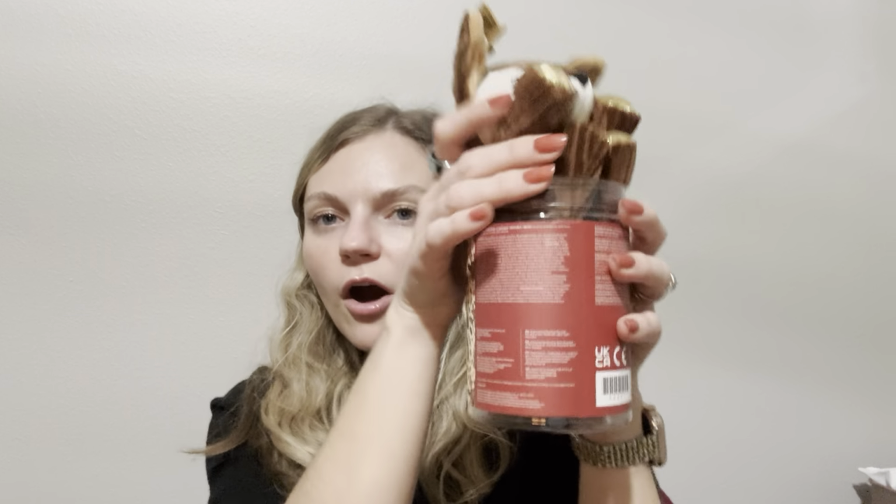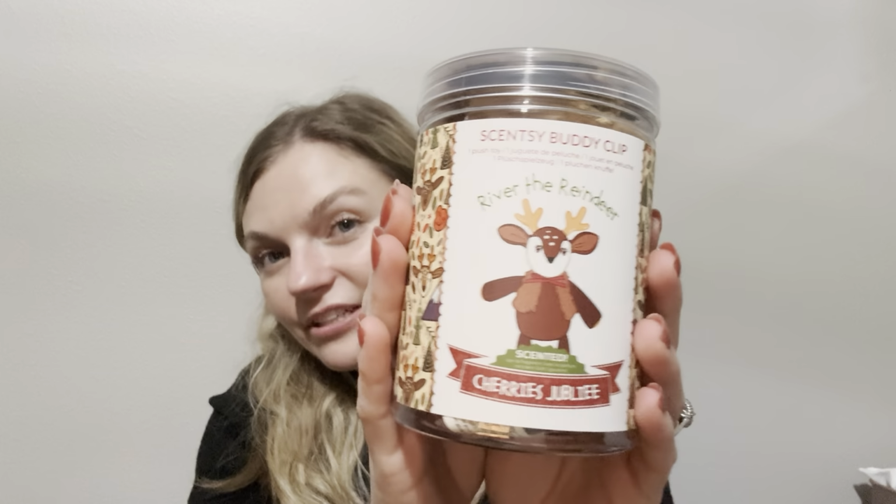I don't love Cherries Jubilee, but it's actually not as intense as I was thinking it was going to be in this packaging. So also if you're just going to store them, pop them right back in here so they don't lose their scent. Cap them up. So there you have it. Very cute, like smaller gifts for kids and stuff.